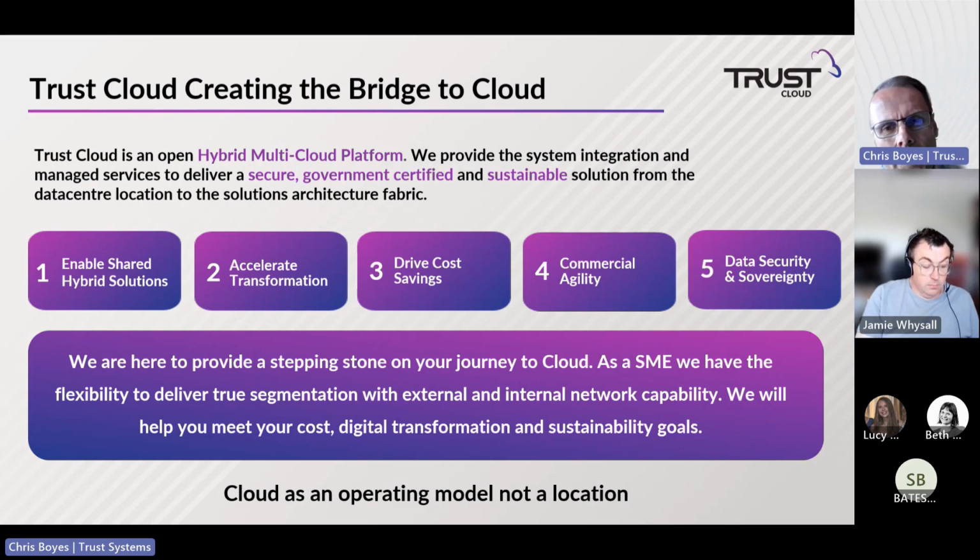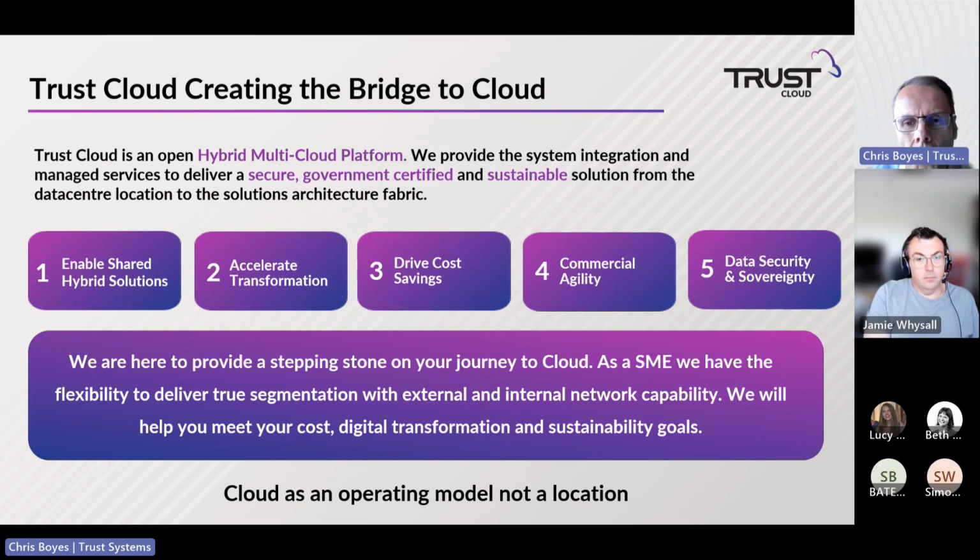Driving cost savings is another one that's key. Part of our approach is to make sure that there's a business case to drive those cost savings. We work with a number of partners in order to provide that total cost of ownership, and we can go into quite a lot of detail on what that cost model looks like, and take into account all the costs for these operating environments to provide the viability of that commercially.